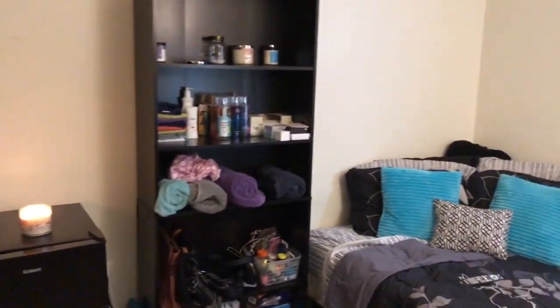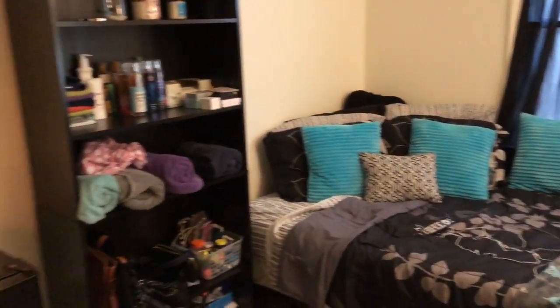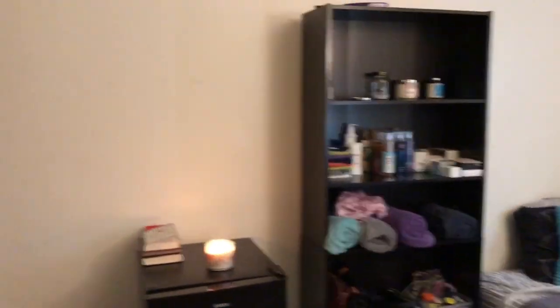Look, looks way better than it did before, I tell you that. And I didn't vacuum my floor yet because I'm going to do it after this video, so I didn't record that. But this is what my room looks like. Nothing really big, something very simple and plain.